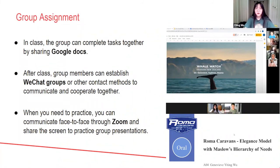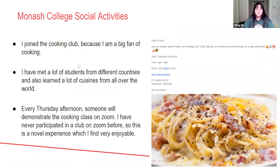When we need to cooperate in class, the group can complete tasks together by sharing Google Docs and editing at the same time. Also, the group members could establish WeChat groups to communicate and cooperate together and support each other really well. Everyone's active in understanding each other and supporting each other. Sometimes you forget that all the group members are actually from different parts of the world.